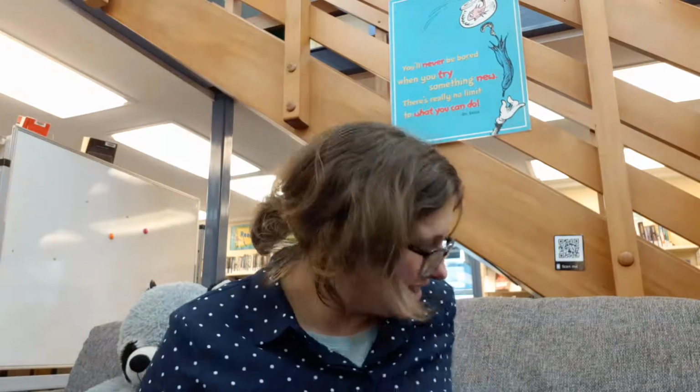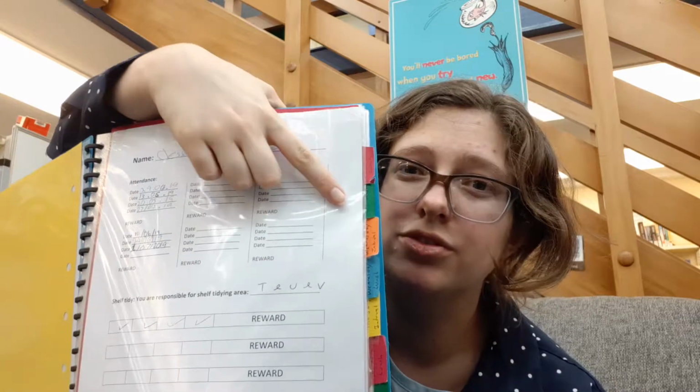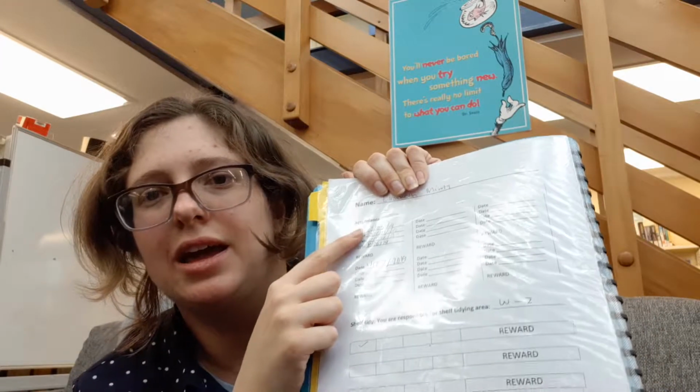When I started, I wanted a way for our librarians to check in, so I knew who was coming and who wasn't coming. So the first thing I made during term 1 was this little student librarian roster folder. In here I painstakingly went through all of the days and I labelled them all, like Monday lunchtime, Monday interval, Monday after school, etc, etc. And each of them has a little form where they could put their name and write the dates that they had come to library duty.